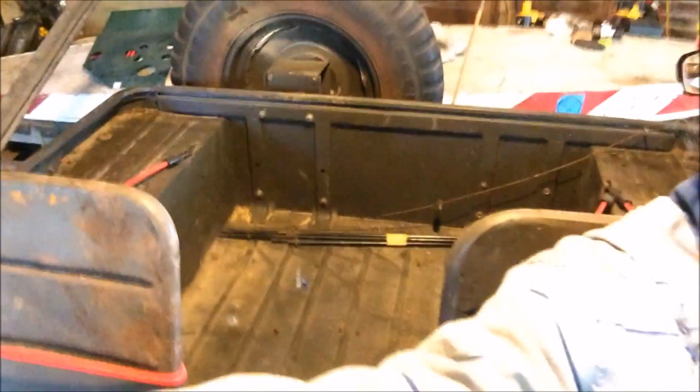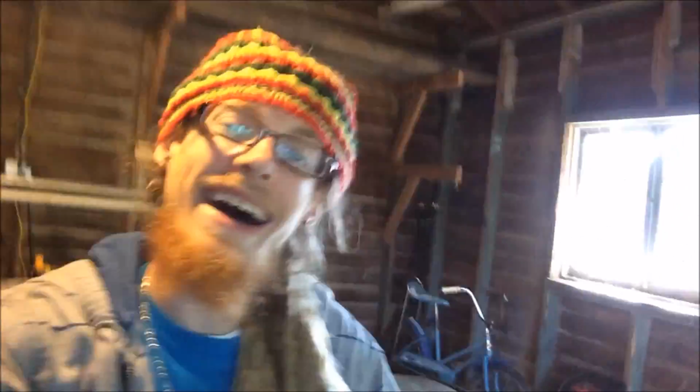Especially now that I know this was the amphibious type of Jeep. Everything is sealed. All the electronics are completely sealed from the factory. They're not the normal M38A1 style; they're like an upgrade from that, if you will. So, like I said, we've got a ton of research to do on this thing. Still looking good though, nice and clean.